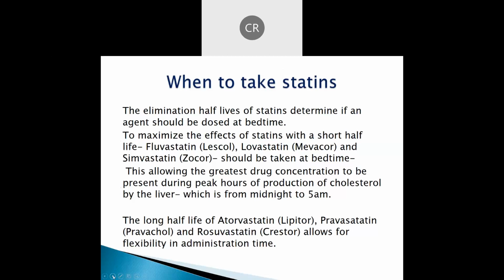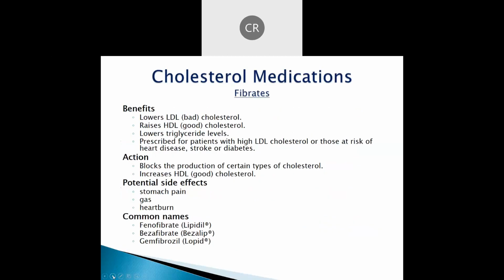So another group of cholesterol medications is fibrates. They lower LDL and triglycerides and raise HDL. Again, they're prescribed with elevated levels, or normal levels but other risk factors for cardiovascular disease. It blocks the production of certain types of cholesterol and increases the good cholesterol. The potential side effects: stomach pain, gas, heartburn. Common names: Lipidil, Bezalip, or Lopid.